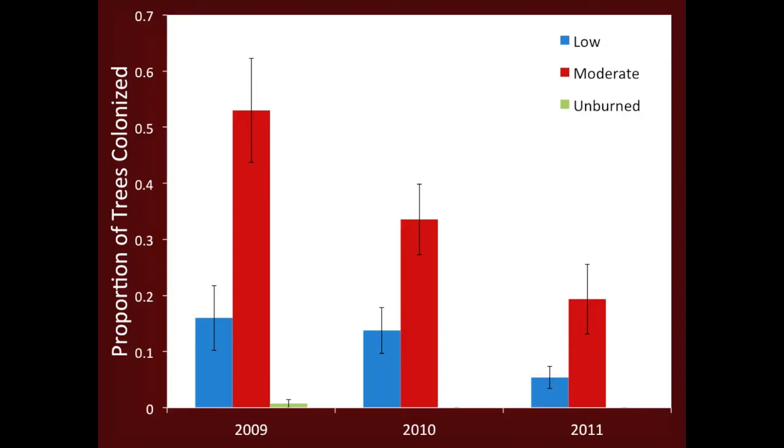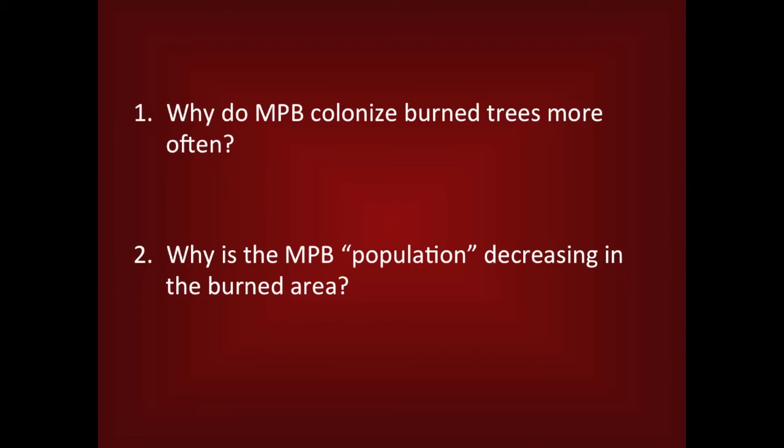So just to recap really quickly, this is the same graph I showed you earlier. Two questions come out from this graph to me. One is, why do mountain pine beetles colonize burnt trees more often? Because you could see that that was the trend every year. And two is, why is the mountain pine beetle population decreasing in the burned area over time? I say population in quotations because I didn't really track the population. So what I should be saying is, why is the number of attacks decreasing over the years?